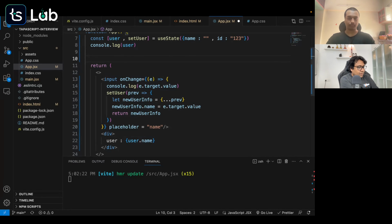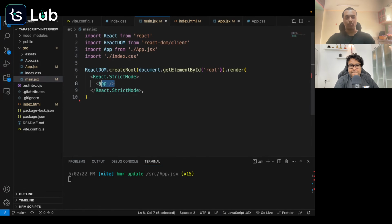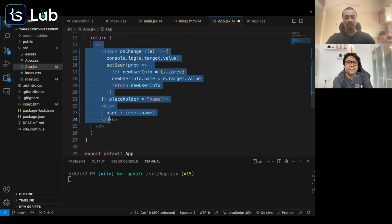So when you say a component is mounted, what exactly, in layman language, does mounting mean? Component mounting means, what happened basically? So basically, React will, when we are passing in this component, app.jsx will go over here, this App will be called. So React, this particular component is basically a function call.